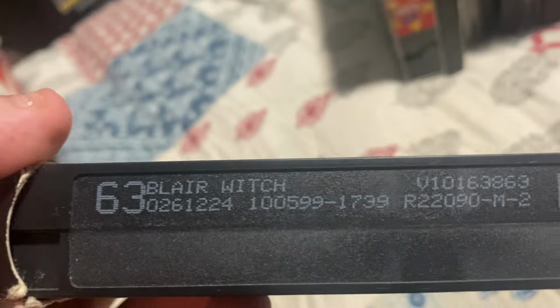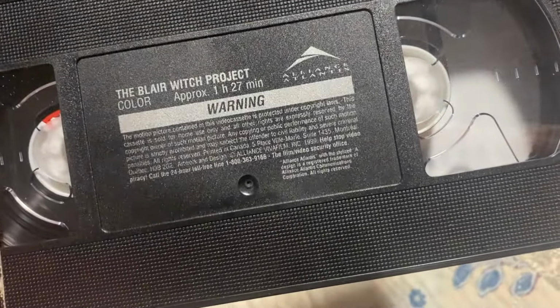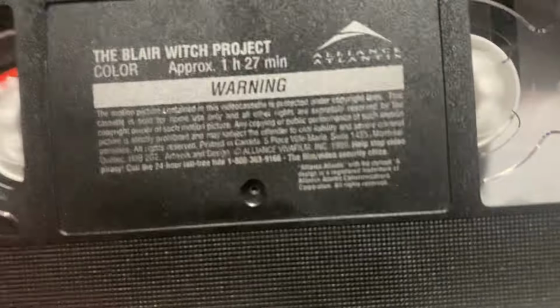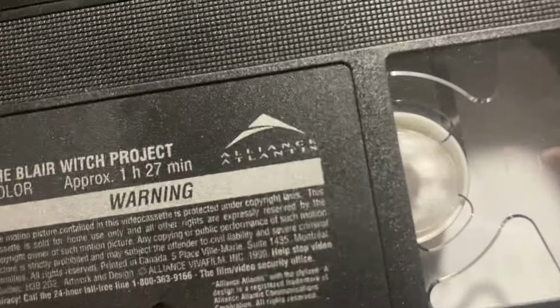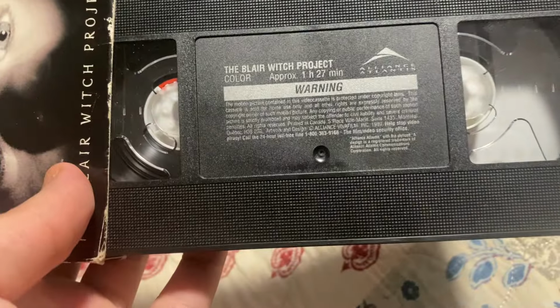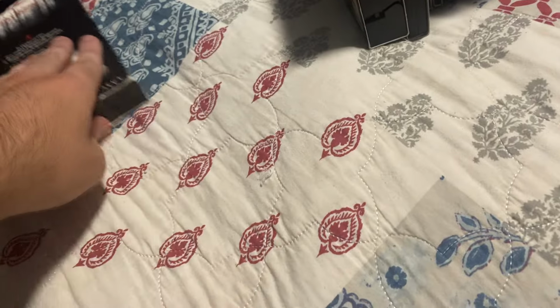This one has a print date, October 5th, 1999. And interestingly enough, this tape at the beginning actually has the DTMF tone on the Alliance Atlantis tape, as I did check it on Thursday after I got it. I will show and prove when I do the opening of this tape very soon.